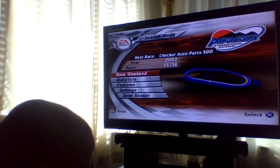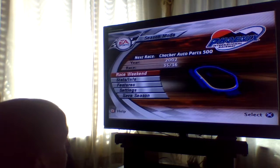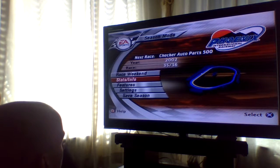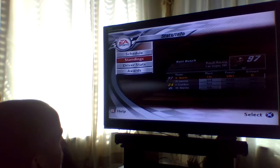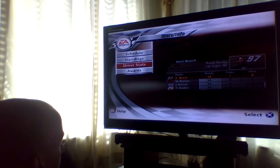Two races left. Today, we're going to be at the Phoenix International Raceway, probably one of my favorite one-mile tracks in racing, for the Checker Auto Parts 500. We have a 480-point lead over Dale Jarrett. We basically had this championship on lock.